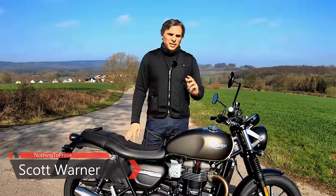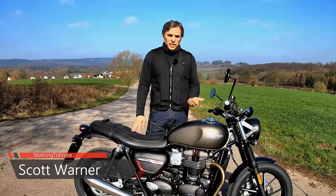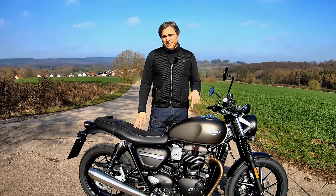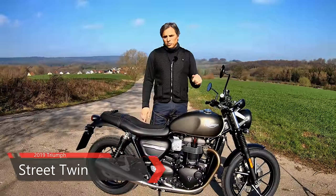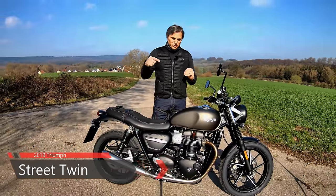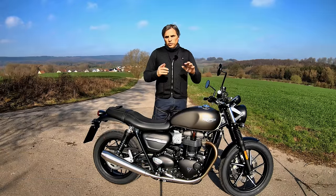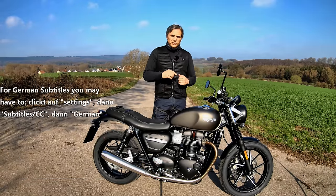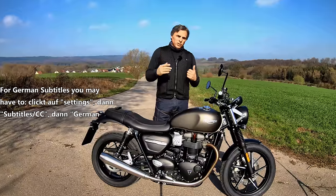Today's a beautiful day because any day one can be out and about on two wheels is a beautiful day. Today I'm on the all new for 2019 Triumph StreetTwin. The little brother to the all new StreetTwin, the 1200cc. This is the 900cc, which they improved the motor, up the ponies by 10. Now it's at 65 ponies, gave it a little more torque. Now it's up to 80 newton meters of torque.